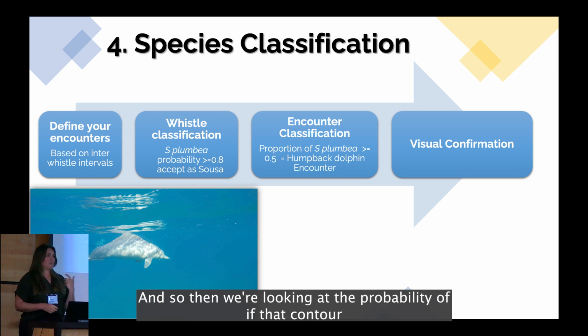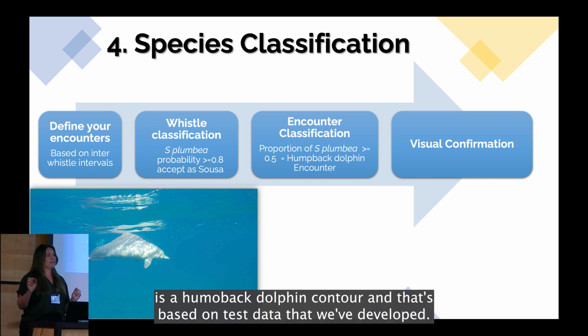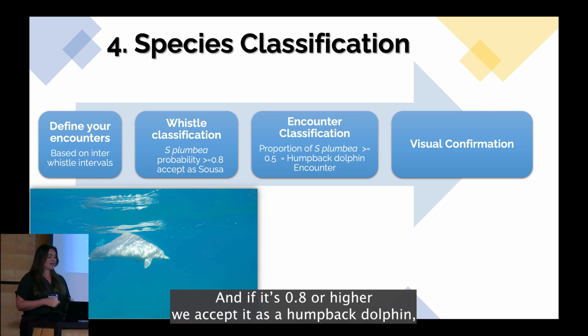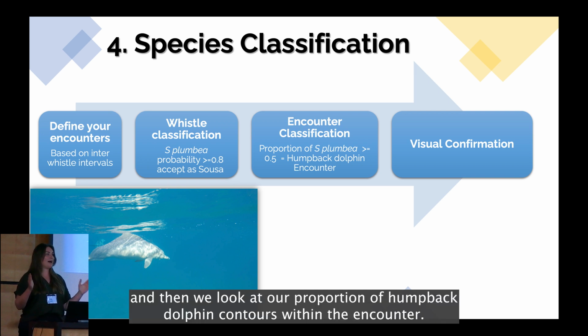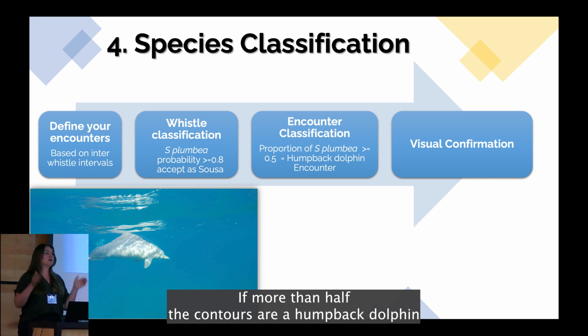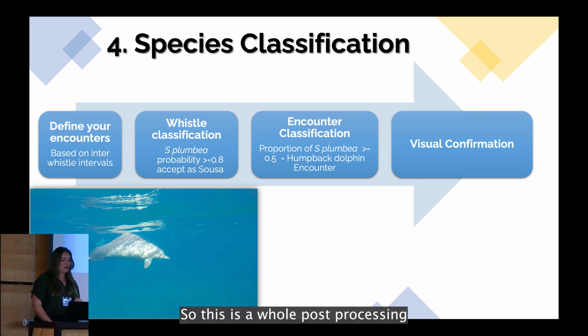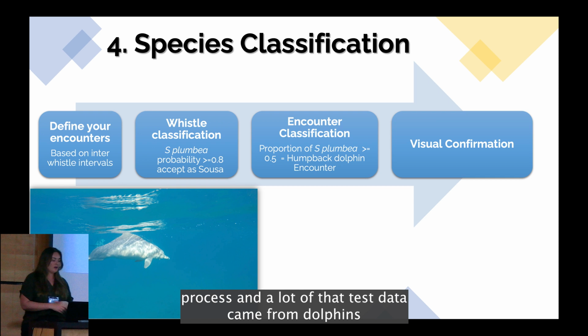And so then we're looking at the probability of if that contour is a humpback dolphin contour, and that's based on test data that we've developed. And if it's 0.6, 0.8 or higher, we accept it as humpback dolphin. And then we look at a proportion of humpback dolphin contours within an encounter. If more than half of the contours are a humpback dolphin, then we accept it as a Sousa, and then there's visual confirmation at the end. So this is a whole post-processing process.